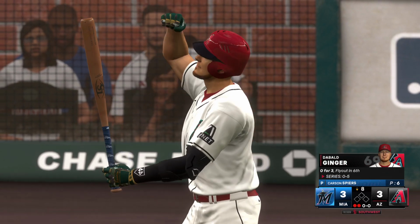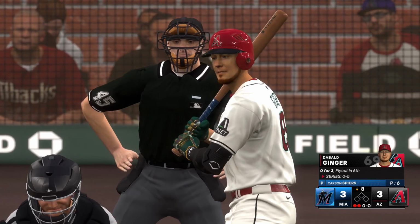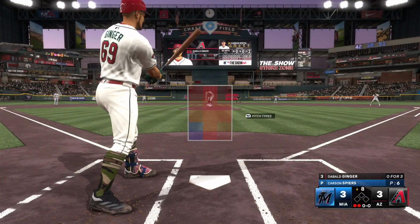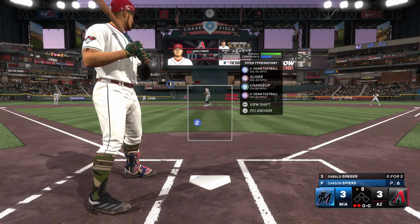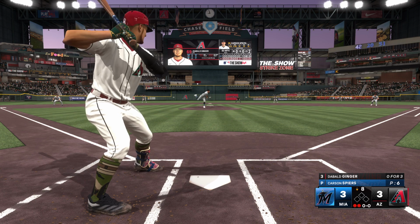All right, bottom of the 8th. We've tied it up. It's a 3-3 ball game. 2 outs and nobody on for me as I'm standing in 0 for 3 on the day. Nothing good for me at the plate so far this series. Carson Spears is now on the mound for the Marlins out of the bullpen. He hits 94 on the four-seamer, 92 on his two-seamer.